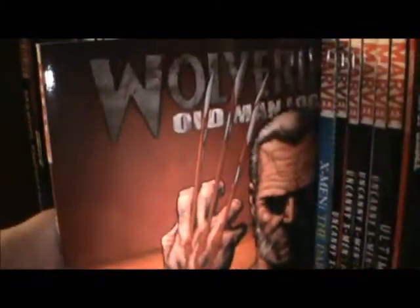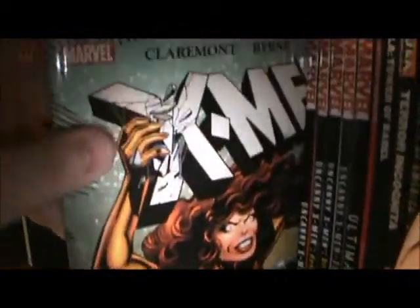Wolverine Soul Taker, which is a really weird book. Weapon X, Days of Future Now, another really weird book, but it was actually pretty cool. Wolverine Old Man Logan, really cool storyline. X-Men The Dark Phoenix Saga. Uncanny X-Men Hope, Volume 1. Uncanny X-Men Dominant Species, which apparently Jean Grey dies in this again.